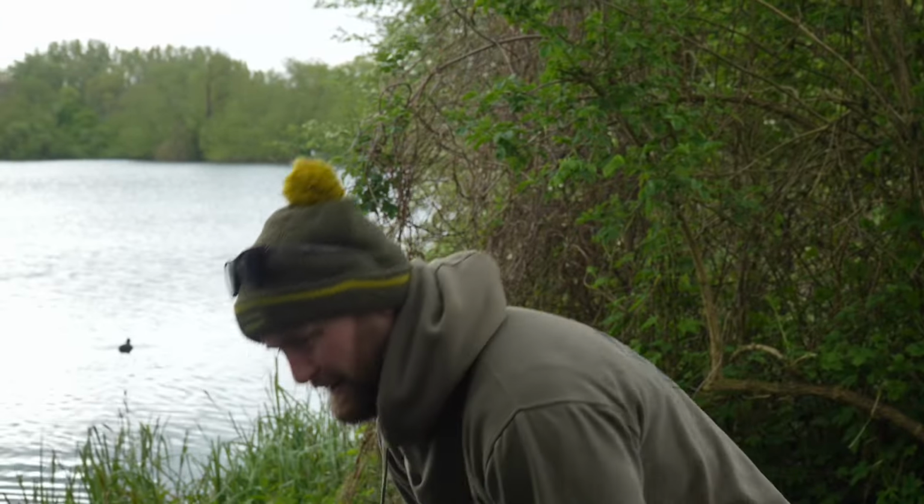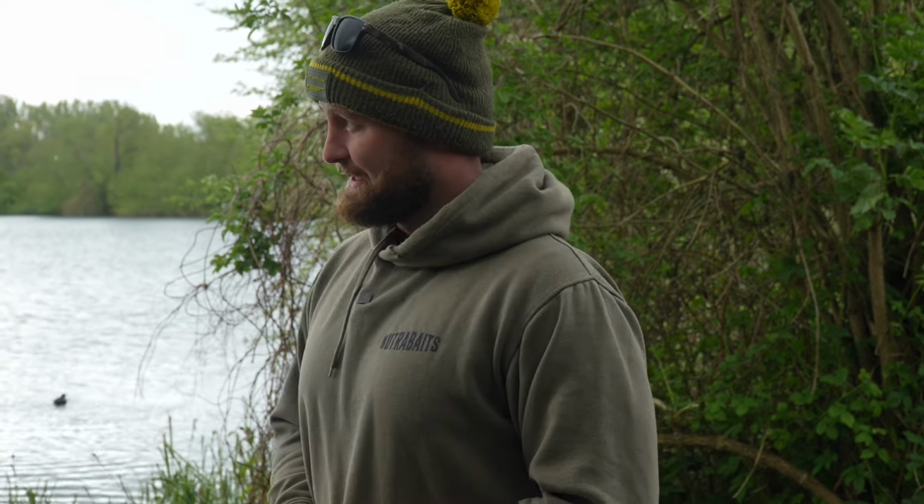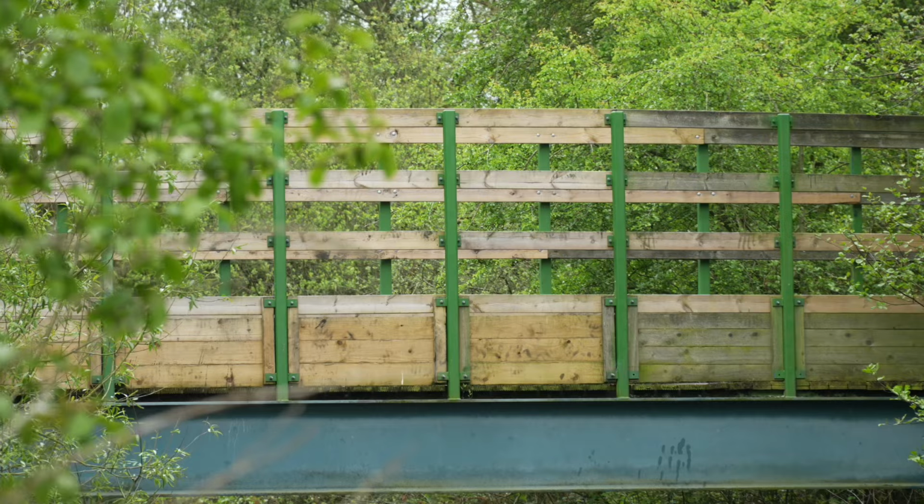Well, this morning it hadn't quite gone to plan. I did move round into the snags on the back of the islands where I baited up last night. Unfortunately, we hadn't seen a single carp in there. There's no signs. So I've come round now and we move on to plan D or E or F or whatever plan it is. But I'm going to keep on the move.